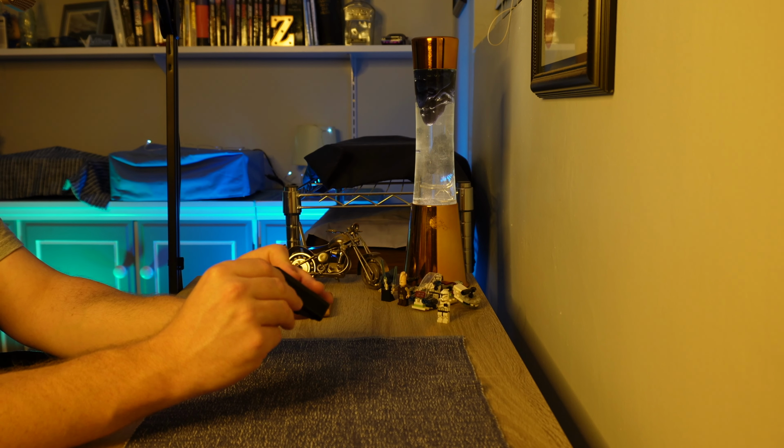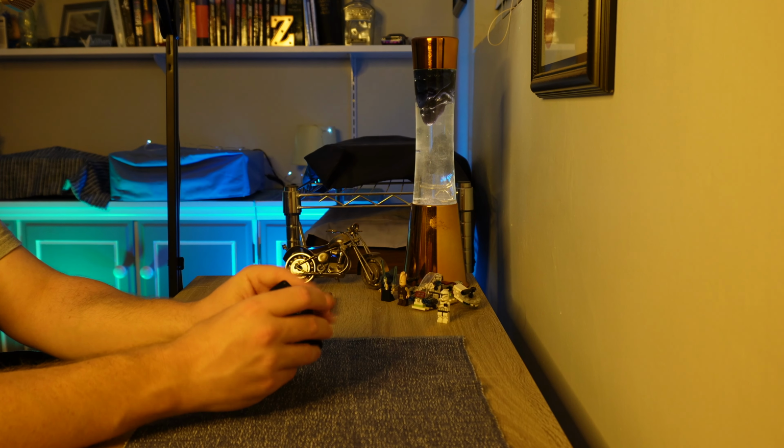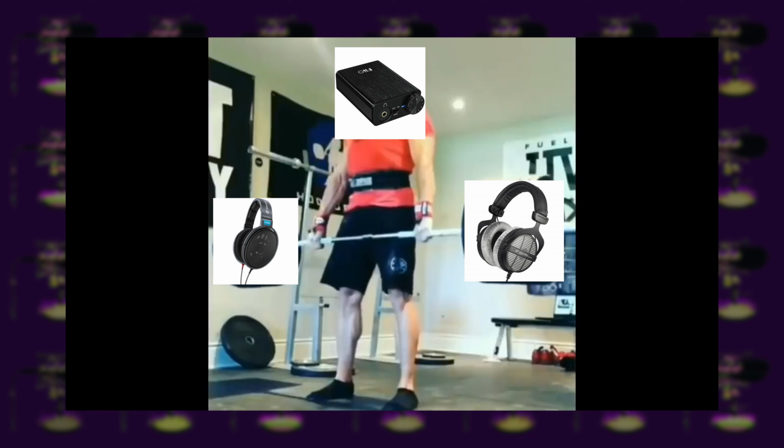The gain stage switch, I assume, allows you to increase the amount of power that the headphone amplifier outputs to deal with more power-hungry headphones.